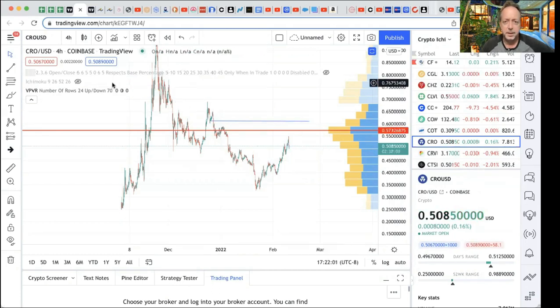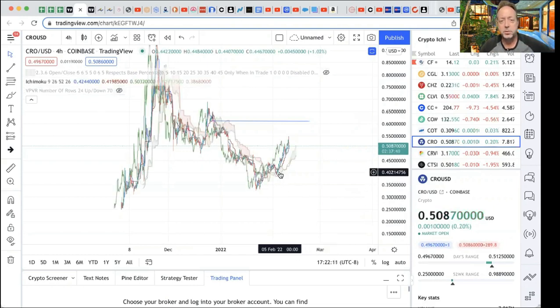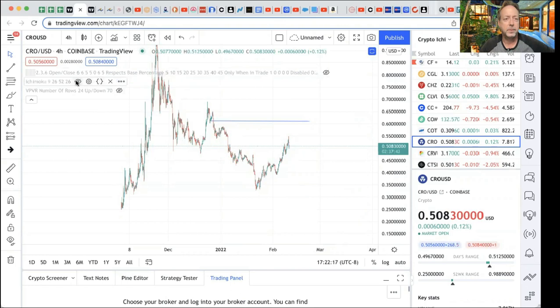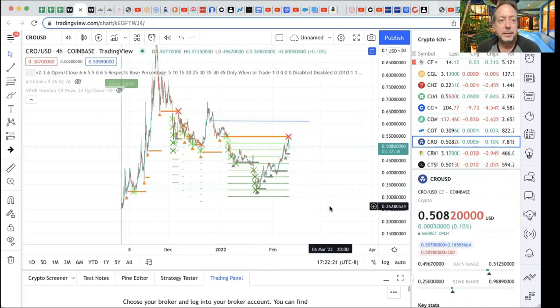Okay. Let's see. Stay with me, because you're going to be excited to see what I'm about to show you. Don't leave yet. The Ichimoku cloud, we have busted through that red and green cloud, and we are moving up, moving on up, which is where you want to be. Okay, so here's another.